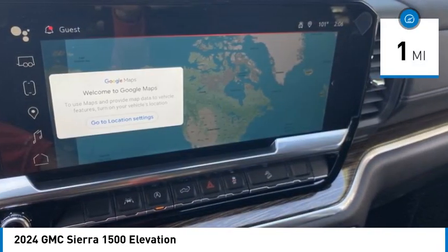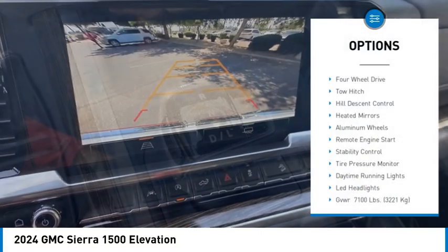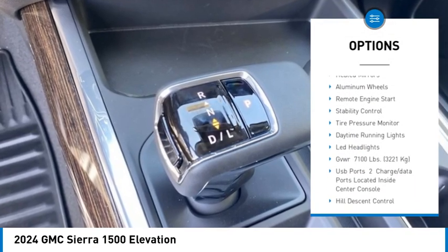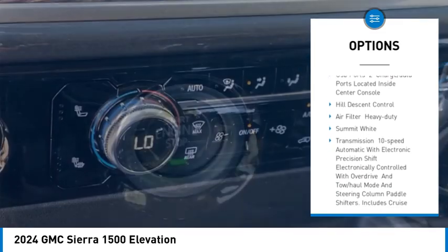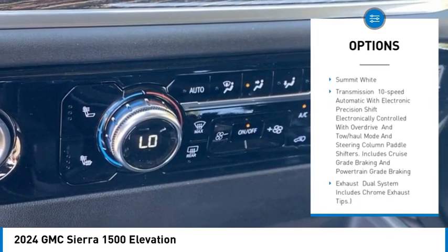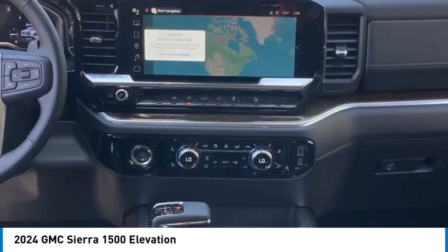This vehicle has less than 100 miles. Here are some of this vehicle's great options: four-wheel drive, tow hitch, hill descent control, heated mirrors, aluminum wheels, remote engine start, stability control, tire pressure monitor, daytime running lights, LED headlights.